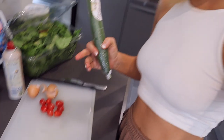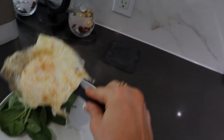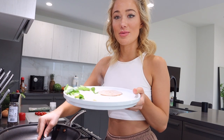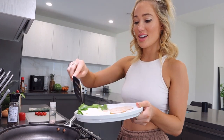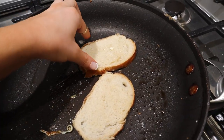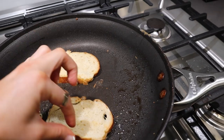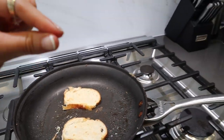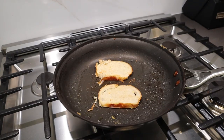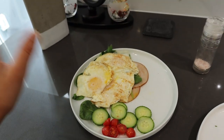So while those are cooking, I'm just gonna quickly cut up some cucumber and some little cherry tomatoes just to have on the side. Just throw it on the plate. Spinach, eggs, turkey. So I decided I want a little piece of garlic toast for breakfast. So I just threw in some more avocado oil and I'm toasting that up. Yes, I just used my fingers. So while that's cooking, I just finished plating everything else up. Super quick and easy. This is Alex's. He's got 3 eggs and I've got 2.